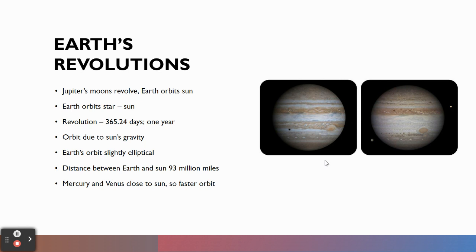Is that a typo, or is it actually a little less than a quarter of a day? That's pretty close. Okay. That was the number that I found. So we orbit because of the sun's gravity, and our orbit is slightly elliptical. We talked about this a couple weeks ago too. When are we closest to the sun? In winter. We're closest in winter, and we are farthest away in summer.